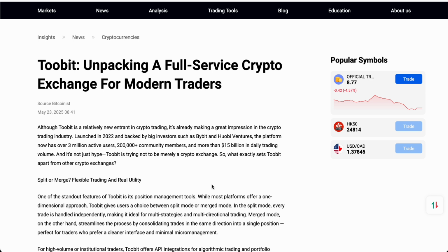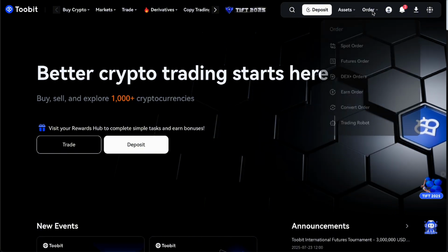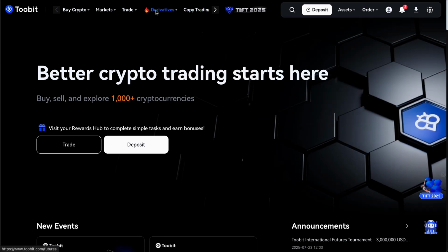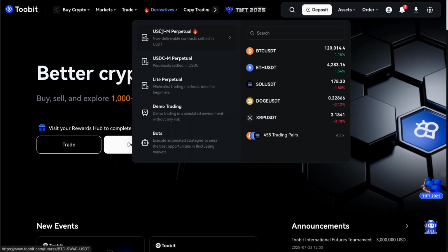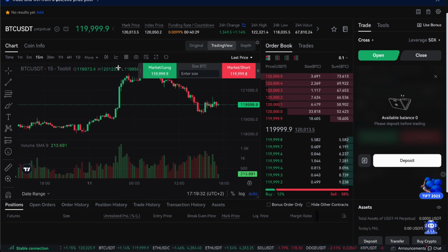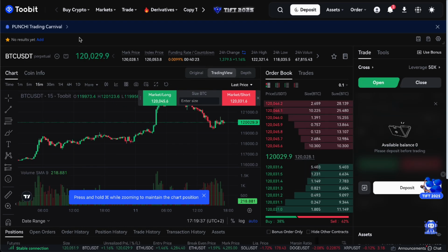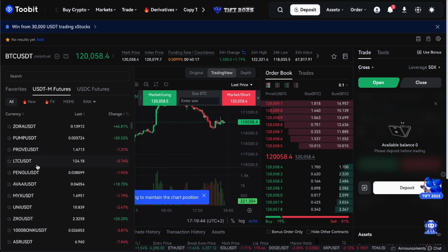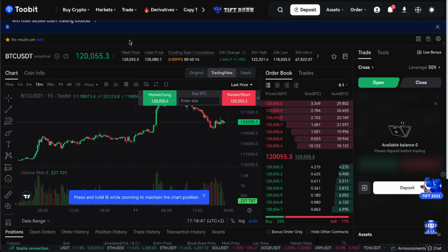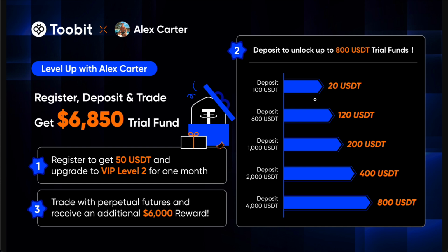From the moment you log in, you'll notice that Toobit's interface is fast, clean, and designed for both beginners and experienced traders. They've built it in a way that feels familiar if you've used other major platforms, but it's also stripped of unnecessary clutter so you can focus on trading. Another thing that makes Toobit stand out is how quickly it's growing. They're constantly adding new coins, new trading pairs, and new features. And because they're still in that growth phase, they're actively trying to attract new users, which is why the fees are extremely competitive and why they're offering the kind of bonus package that I was able to negotiate for you.